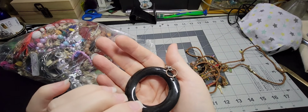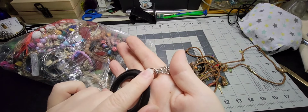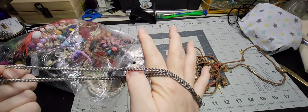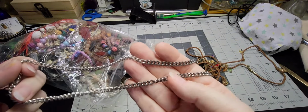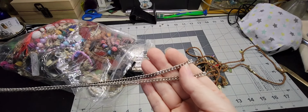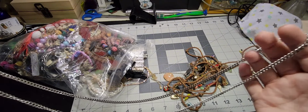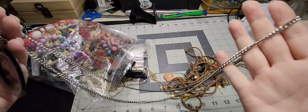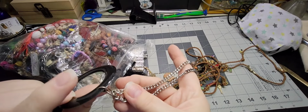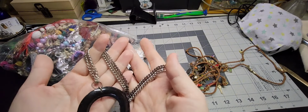Acrylic circle in black. Brass ring lost its silver tone. But yet, the necklace. Okay, so the necklace has lost some of its silver tone. But this is a really heavy chain. And so I think this one I'm going to fix. I will re-silver this. Get rid of this. I have no clue. And so I'm going to put this in repair.